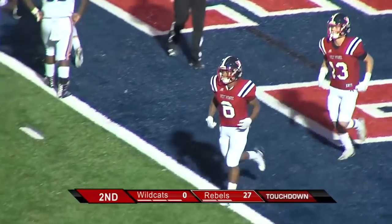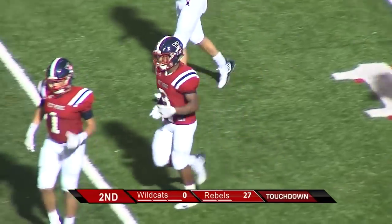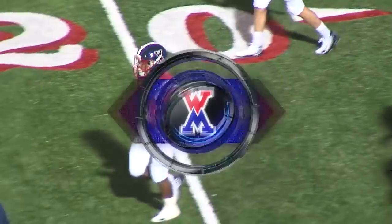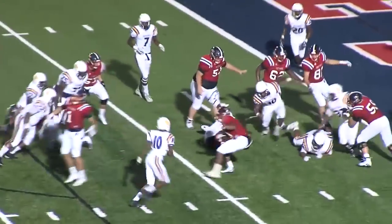Unbelievable. His 3rd touchdown of the night. That's a Glassworks touchdown. The choice is clear, Glassworks of West Monroe. So Cameron Wright on his 3rd touchdown of the first half.